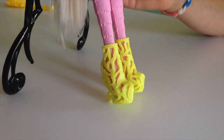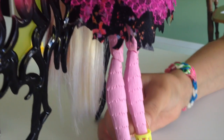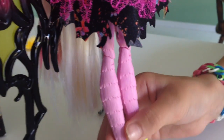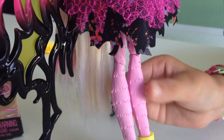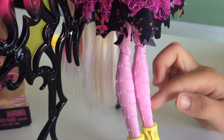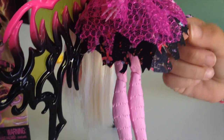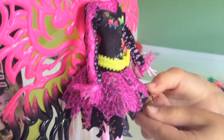And then her legs, if you look really closely, they have this feathery stuff, but they're not actually feathery. There's actually some little bumps as I'm feeling it right now. Yeah, some little bumps, and then there's some bumpy right there. And then let's get on to her dress. Now I showed you this.